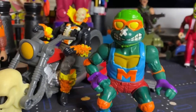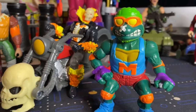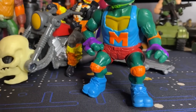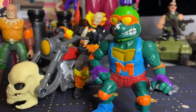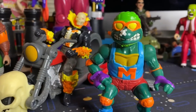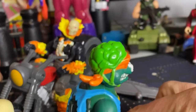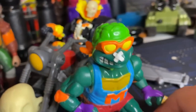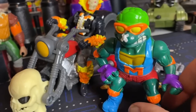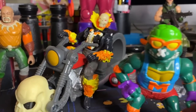Love those vibrant colors. Love the Band-Aid on his nose from where he's wiped it a few times. And I guess he probably has a skateboard, but I don't have it. He's incomplete, but I thought he was really cool. And again, really love the colors on him. I love his shell. It kind of almost looks like a brain a little bit. So we've got Skateboard Mike, and then we'll move him out of the way here.